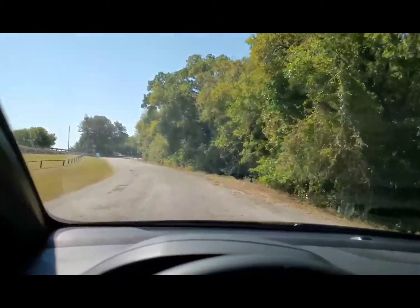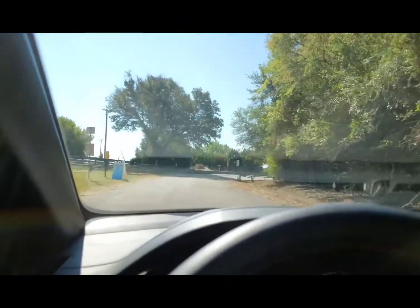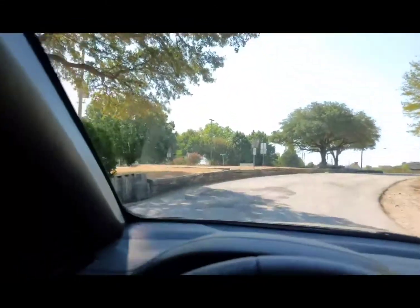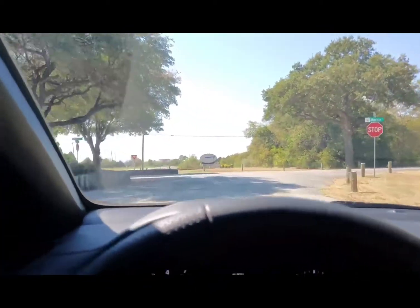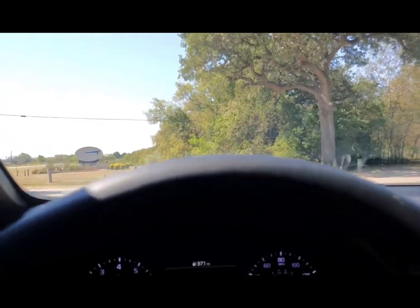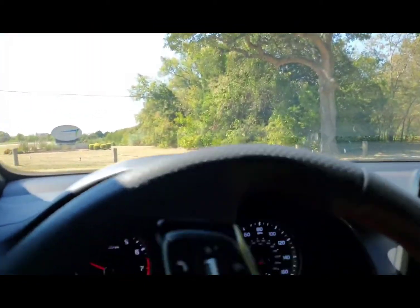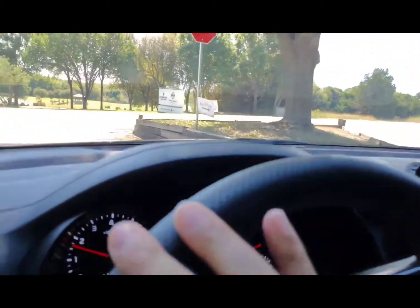I don't know how well you can tell, but this road's a little broken. We're doing 20-25 miles an hour, but it's soaking these up pretty nice. I did notice on the way home yesterday it seemed to be doing pretty good. Little bumpy, but not jarring. I've definitely ridden in and driven way worse, way worse cars at different price points.